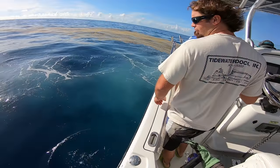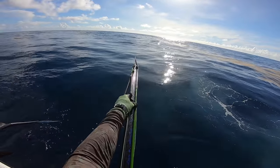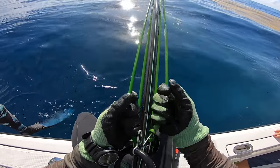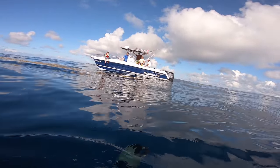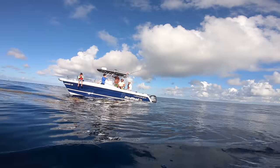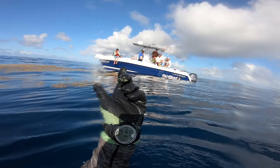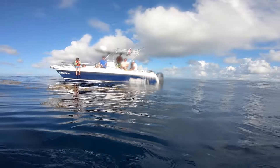On the way out, we find a really good weed line. The water's clear, and we decide to hop in to check it out. You can see bottom, but there's no fish. I didn't have my thing on the dive mode, but you can see it.